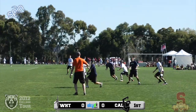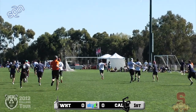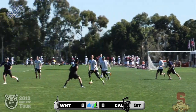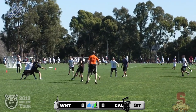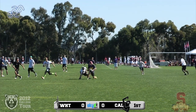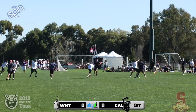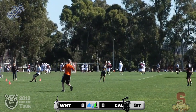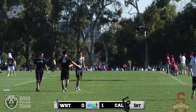Cal splits. High stall count. Upfield. Cal on the right-hand sideline. Scoober over the top to Charles Cow. Cal moving it all the way to the left side of the field. Patient California offense. Now in the center. We're up the field, about 15 yards out. Hammer over the top, open receiver, and that's a goal, 1-0 Cal lead. Cal comes out pretty strong for that first point.